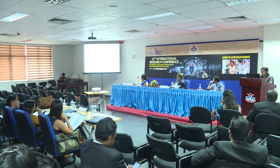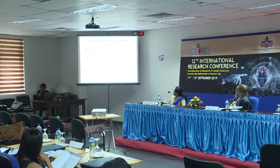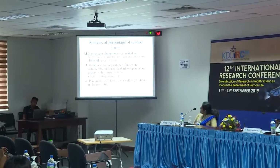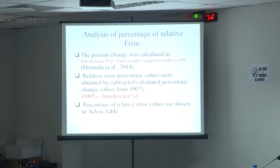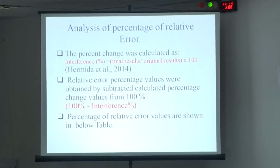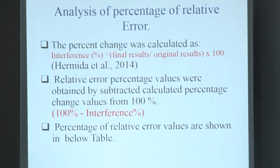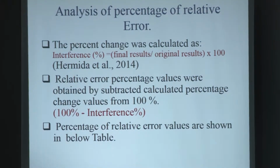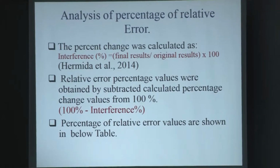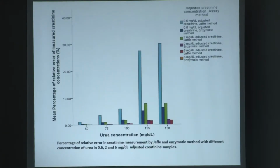The other 17 samples showed a statistically significant mean difference between the readings of the Jaffe method and the enzymatic method. In the analysis of percentage error, the interference percentage is calculated from this equation. The final results mean the reading after adding urea, and the original results mean the reading before adding urea. Then the relative error percentage is calculated by subtracting the interference percentage from 100. The calculated percentages are shown in this table and plotted in this graph.